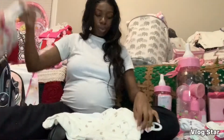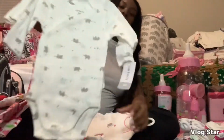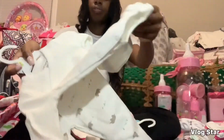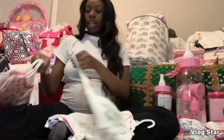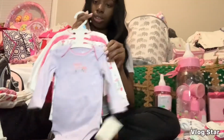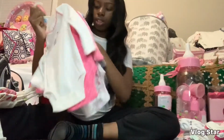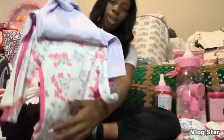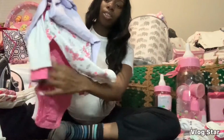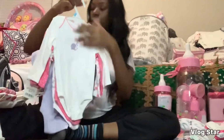What else? This one is a two. A little button up on the side. Onesies, this one, then one in the back. There's two of them. She also has this set. That's four different onesies. This one says Daddy Sweetie. This one's on the bottom. And there you go, pink one. And this one, which is the design right here.